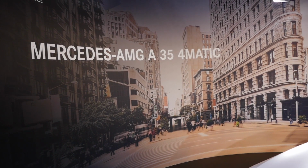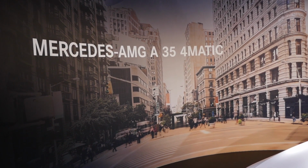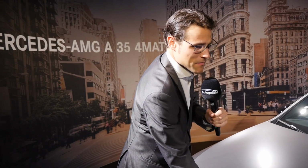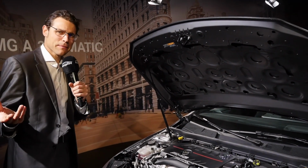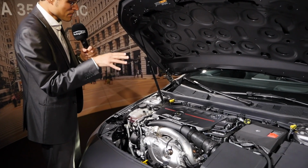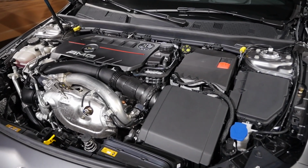Oh, and by the way, that's the real name, Mercedes-AMG A35 4MATIC. Well, I used to, I like to use the old naming where they just said Mercedes A-Class 35 AMG. I found that a little bit easier, so I'll keep it that way, even if they don't like it. Well, 4MATIC, because this one here has all-wheel drive, but it's a front-wheel driven platform. This one here, this AMG engine.